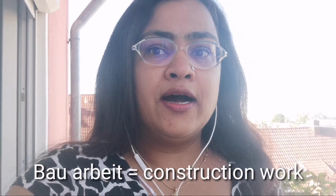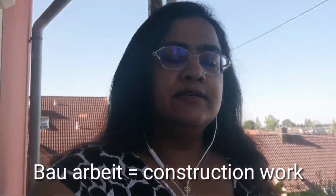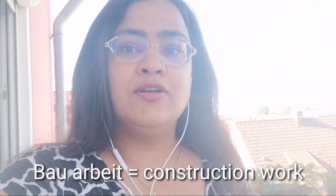When we went for a walk yesterday, we saw so much construction work going on. So today I'm going to show you video clips of construction work and how it is done in Germany. The construction work is called Bauarbeit in German, and the construction worker is called Bauarbeiter. It's a very fascinating profession in Germany.